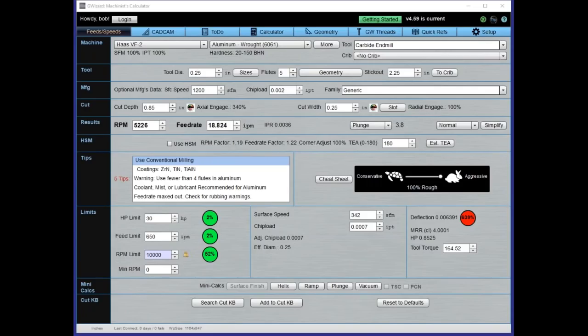Okay, let's see. Lisa wants ceramic end mills, and that is on my to-do list. So I'll take a look at maybe bumping up the priority of that.